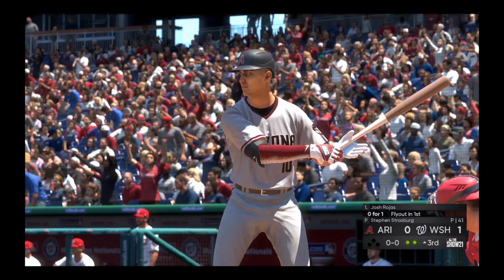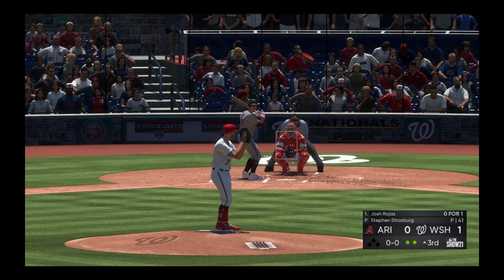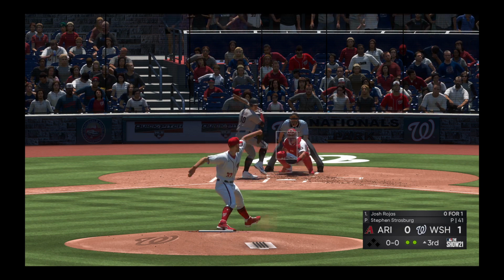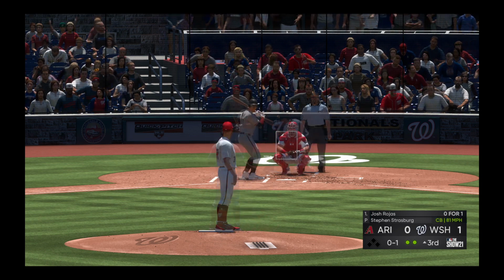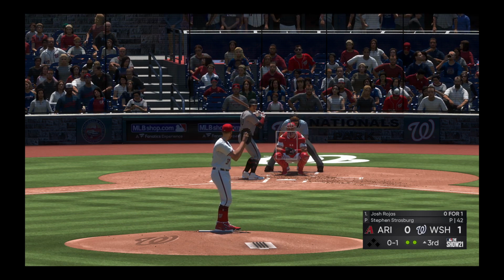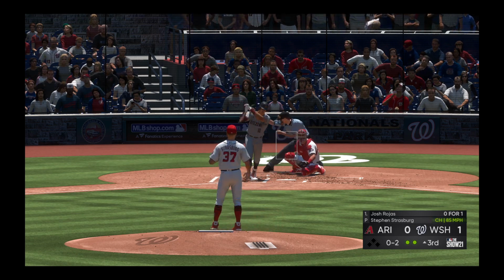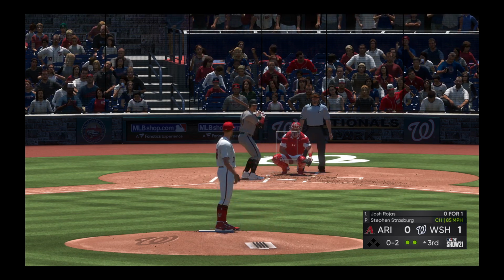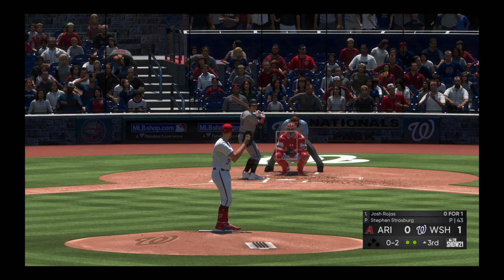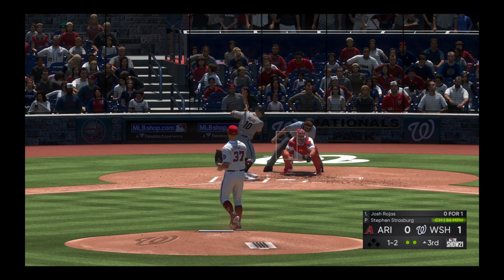There are 2 away. Back to the top spot in the Arizona lineup now, and stepping in, Josh Rojas. 0 for 1 for him here in this one. And he runs it in on him and gets him to swing through it for strike 1. Changeup gets him out in front for strike 2. Really deceptive changeup right there. It died right before the plate, and he was left reaching for air. And he missed with it.